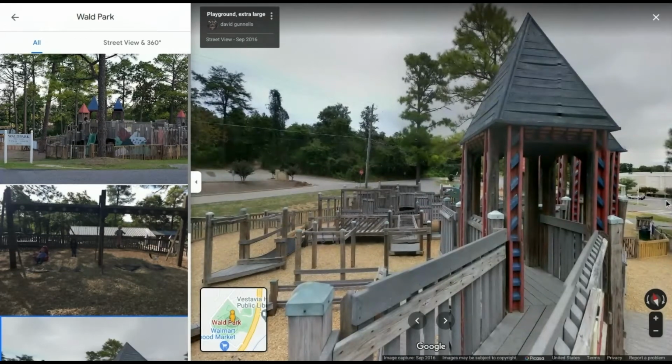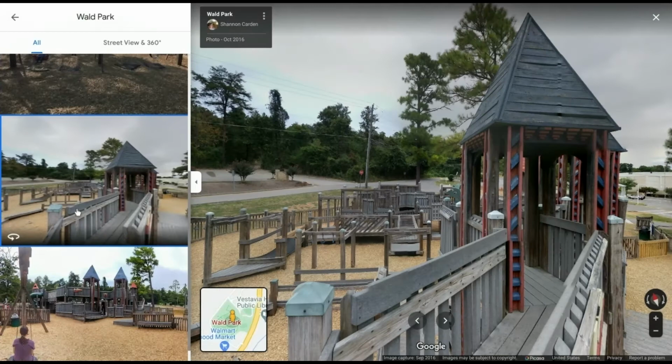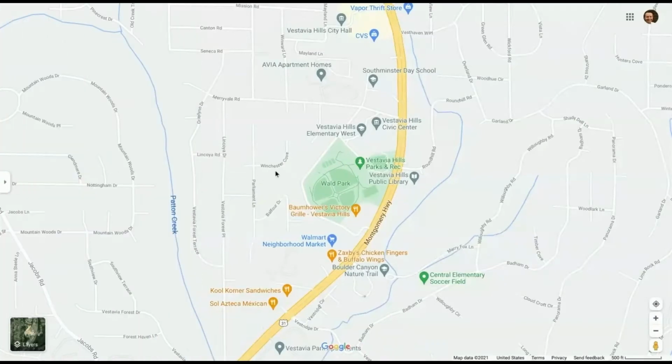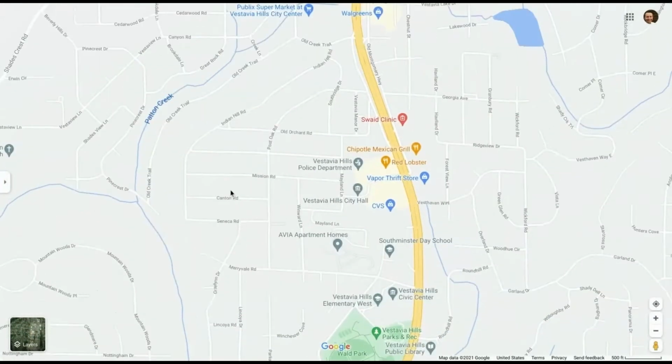I thought that was the beach over there, but there's no water up here. So this is really a beautiful park, right? If you got kids, right? They really take care of their area, and there's a lot of good things to do for families in Vestavia for sure. So if you have kids, really great place to let your kids grow up.